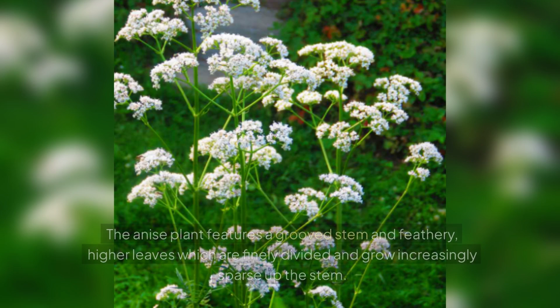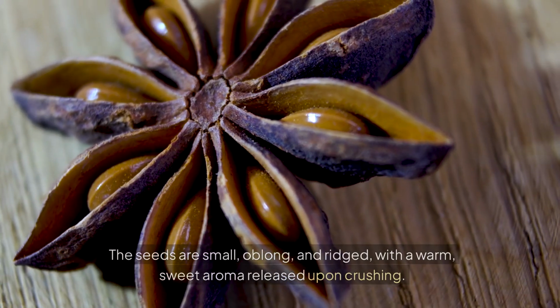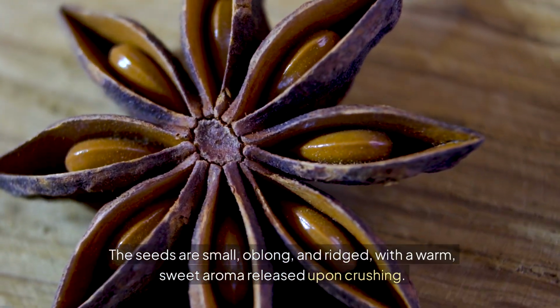Identification: the anise plant features a grooved stem and feathery higher leaves which are finely divided and grow increasingly sparse up the stem. The lower leaves are simple and lobed, while the flowers are small and white, typical of the Apiaceae family. The seeds are small, oblong, and ridged, with a warm, sweet aroma released upon crushing.